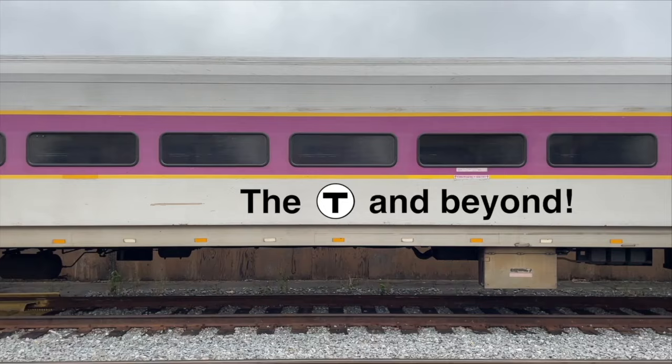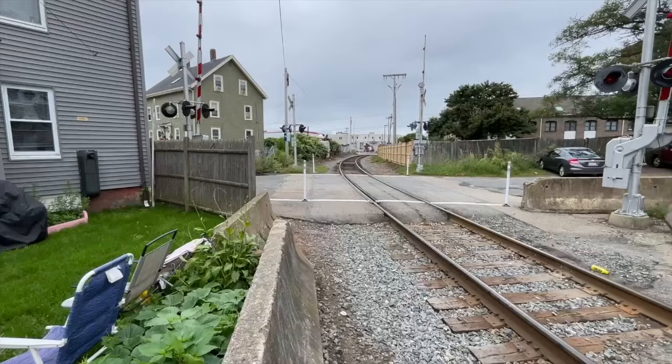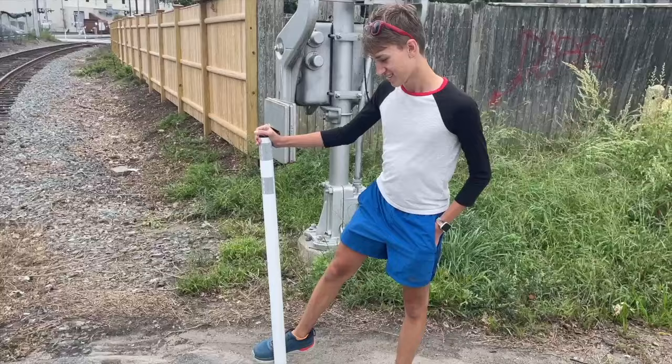Let's begin this video exploring a few crossings on the MBTA system. It's summer 2023, and my friend Petru and I find ourselves at Willow Street in Gloucester, a crossing featuring the MBTA's latest project, Flex Posts. So this is Petru Sofio, traffic design extraordinaire, and he's going to tell us about this project the MBTA is doing with these Flex Posts, what they are, why they're doing this, and what's interesting about it.